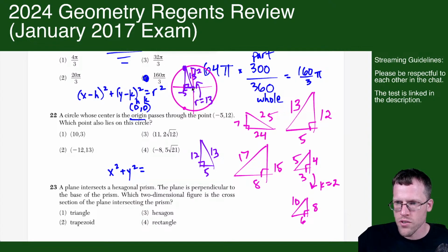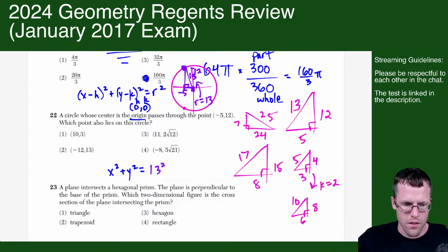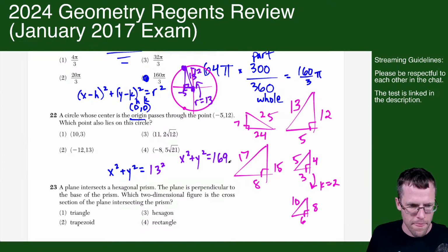Because remember, the radius of a circle goes from the center, which they're saying is at 0, 0, to a point on the circle. So r would be equal to 13. We'd have 13 squared. So this would give us the formula, which I'll write over here. So let's see. X squared plus y squared equals this. Okay?